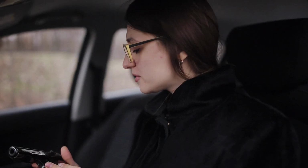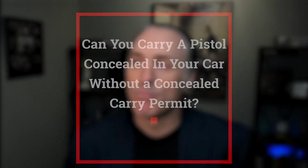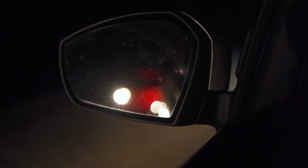Today we're deep diving into Florida gun law. Specifically, we're going to talk about the statute that makes it lawful for a person without a concealed carry permit to carry a concealed handgun inside their vehicle. We're going to do more than just answer the question, can you? We're going to explain the law so you can feel comfortable in your decision and confident that you're in compliance with the law as you drive down the street.